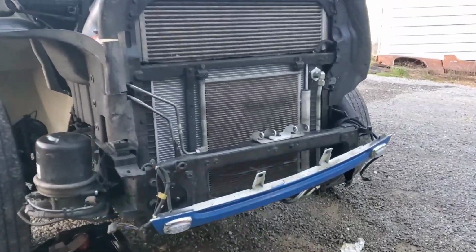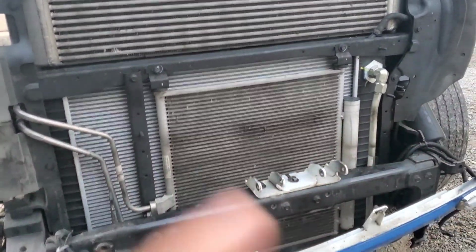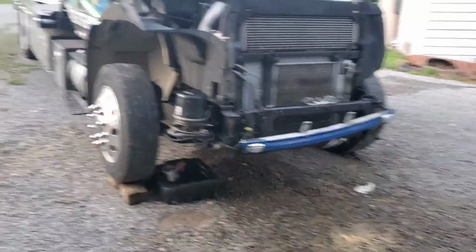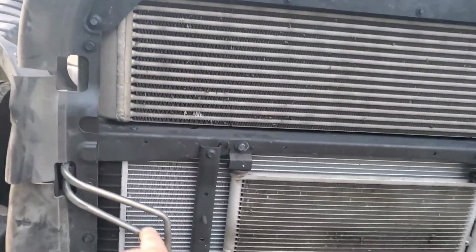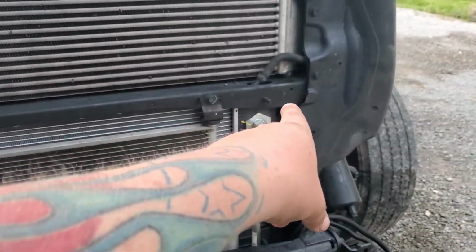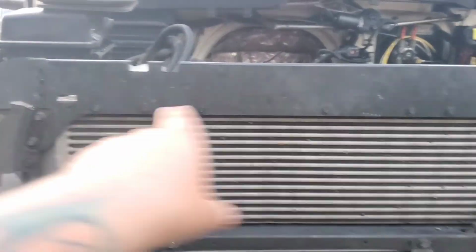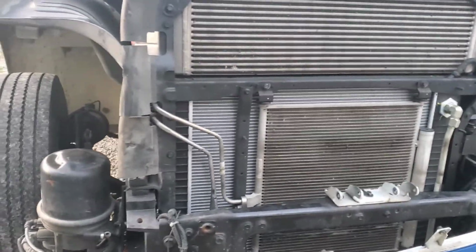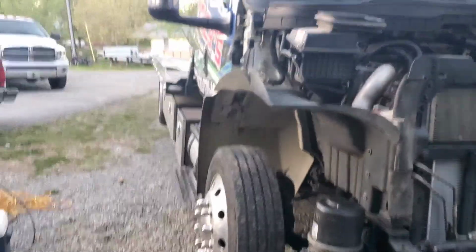But whoever thought it was a good idea to shove the radiator from a Ford down here. Well, as usual, got interrupted with a phone call. But anyway, whoever decided it was a good idea to shove a radiator down here, like right here, under the intercooler, behind the condenser, of course, which is fine, but like, who decided that it was okay to do that? Because I would really like to punch them right square in the nose.